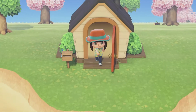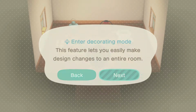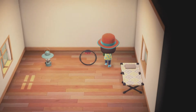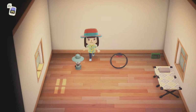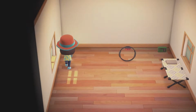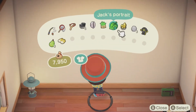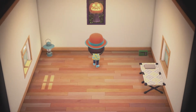So let's go in our house and quickly fix our things. This basically says how to turn on the lights, decorate, open your storage, etc. And put you over here. I want you up here. There. Go over here. You come this way and up. Let's put Jack's portrait here first. There we go. Okay.